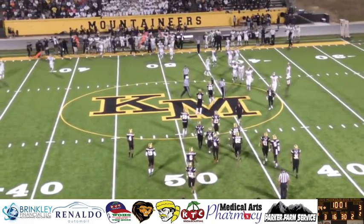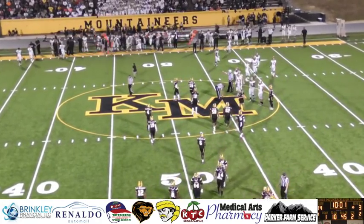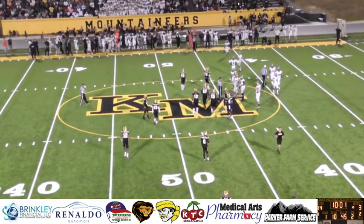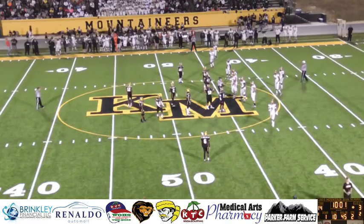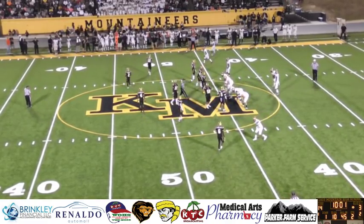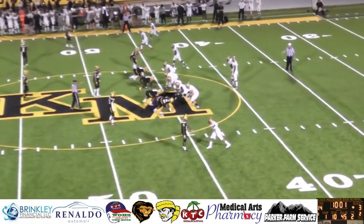Punt by Kings Mountain bounces and rolls dead at the Shelby 45. So best field position for the Golden Lions. 10:01 left here in the first half. Shelby trails 14-3, but finally the defense was able to get a stop, and now let's see if the offense can get 6.